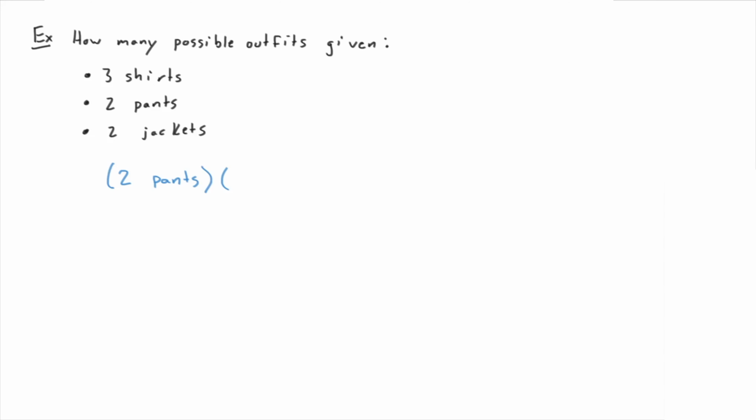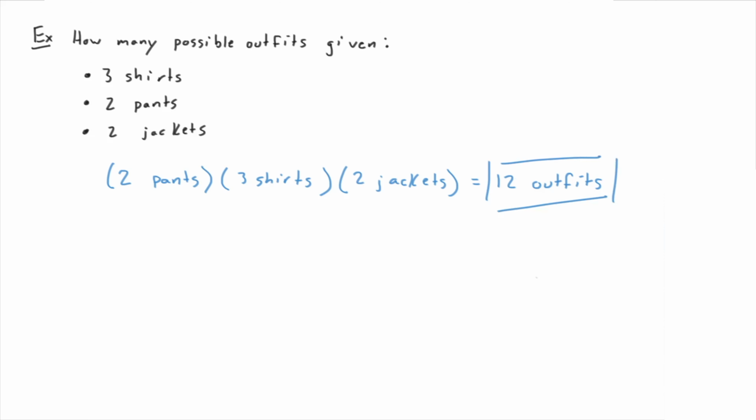These 6 options match with what we counted when we listed them out before. And it doesn't stop there. When we add in 2 jackets, we now have 2 pants × 3 shirts × 2 jackets equal to 12 possible outfits. So even with 3 or more categories, we can still find the result by just multiplying.